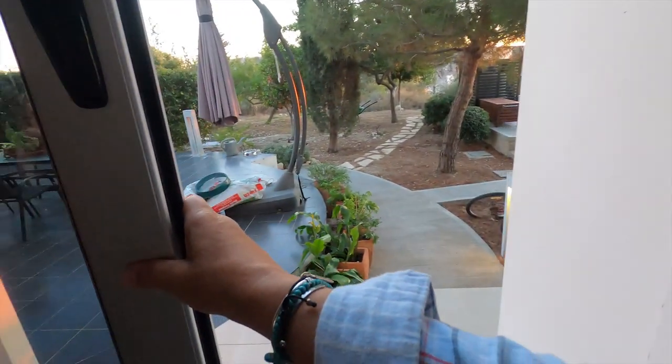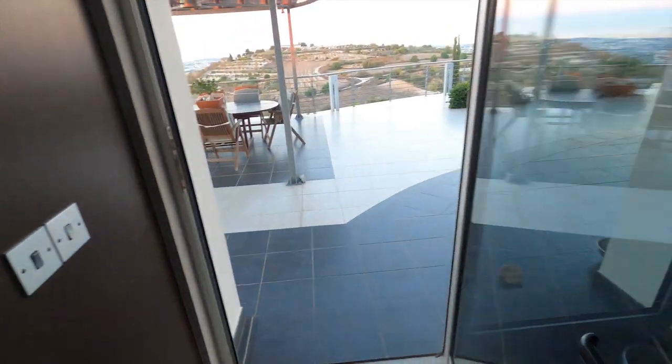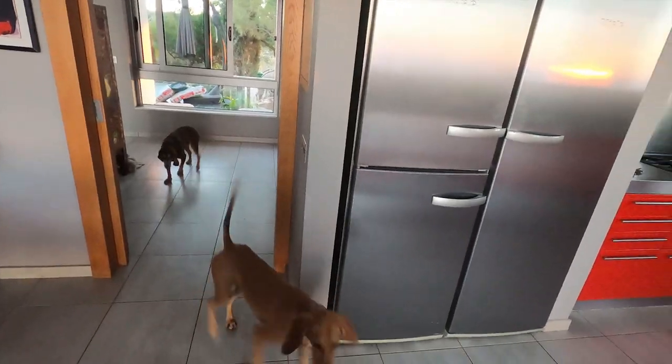But we're gonna open our windows and feel the fresh air. You can already feel the breeze coming in. So lovely. Door is opening. I'm going to get my coffee started.